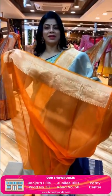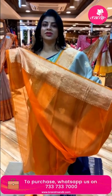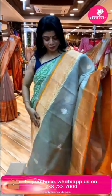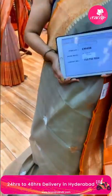Very rarely we get such kind of sari combinations. Have you ever seen this combination? Such rare combinations, don't miss them. Grab this beautiful sari, and this is the contrast blouse with border. Very nice. I just loved it. Price?